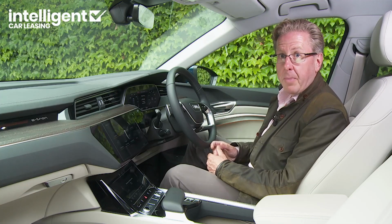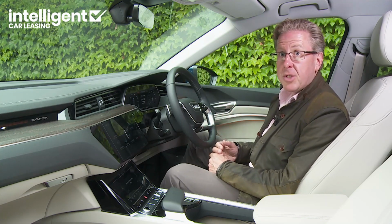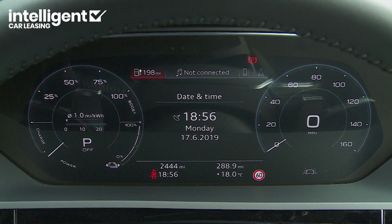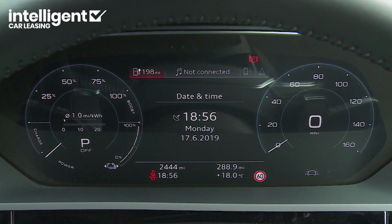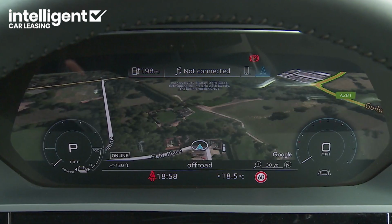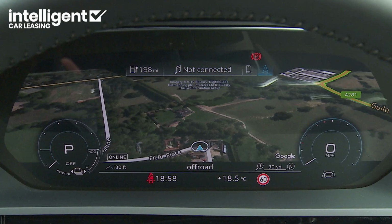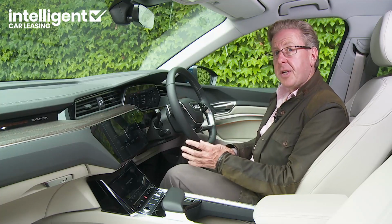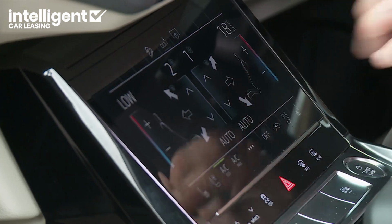the virtual cockpit setup works just as it does in other Audis, with 2 main layouts you can switch between using this view button. There's a classical view that prioritises a couple of prominent dials separated by an information screen, and an infotainment mode which shrinks the pair of gauges to allow more central space for various data readouts or a rather cool full-width navigation setup. All of this works, of course, in concert with the 2 MMI touch response centre stack monitors we mentioned at the beginning.